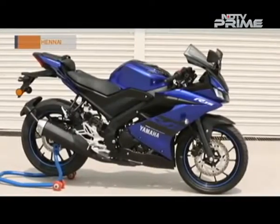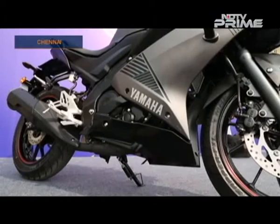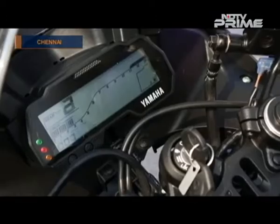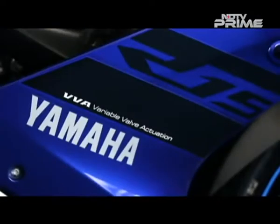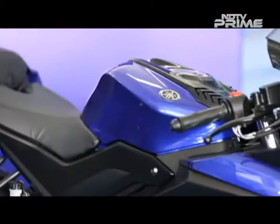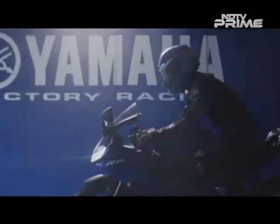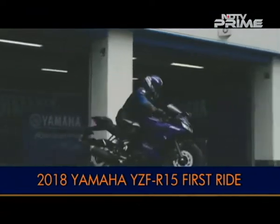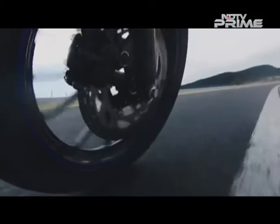And with updated styling, it also gets a bigger, more powerful engine with new technology. New chassis and suspension, updated brakes, and with more technology than ever, Yamaha has definitely worked on making its popular entry-level superbike more attractive. But how is it really? We spend a few short laps around a racetrack to see what the new R15 version 3 is like.